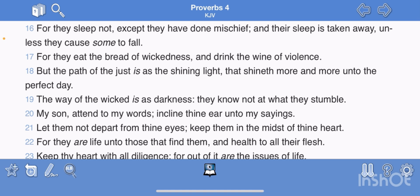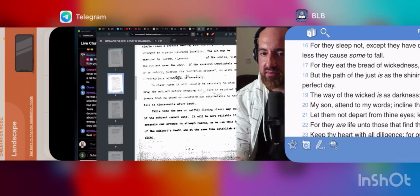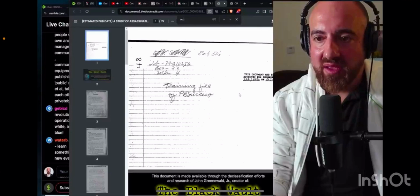The 18th verse says, "But the path of the just is as the shining light that shineth more and more unto the perfect day." You see? So that's the just, the righteous. They'll have that light shining in them. But the wicked, well, it says here, the way of the wicked is as darkness. You see? In contrast to that of the righteous, the just, there's light in their path to shine a light unto them.